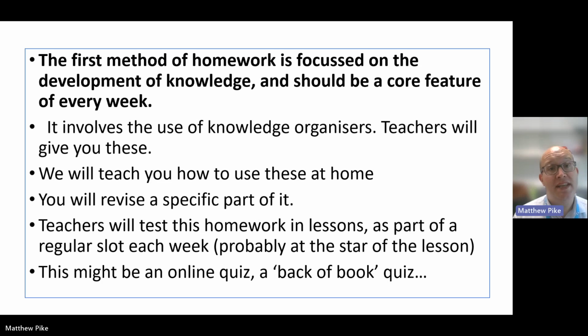They will contain the kind of core and basic information that your child needs to know in that subject across a term. The homework will be asking them to revise a very specific part of it, a small part of it, and then that will be quizzed on in the next lesson or a lesson just afterwards. So that means that there'll be a revision task and then some quizzing to see how well that information has gone in.